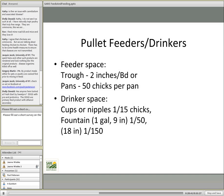If you get the big ones, maybe as many as 150 chicks per fountain. But do clean these fountains on a daily basis, or if you're using trough drinkers, do wash and clean that drinker every day. And that work is eliminated with the nipple drinker.